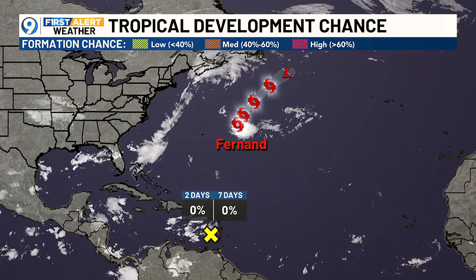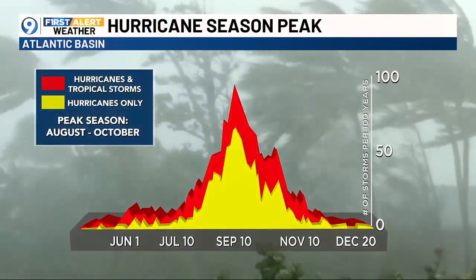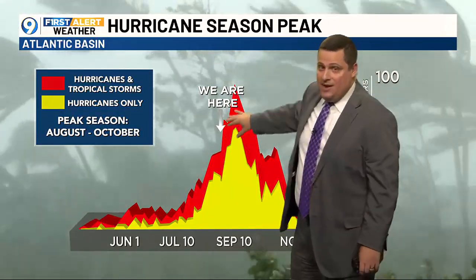Behind that, yeah, we're not tracking anything as of right now for the eastern Atlantic. And this as we get ready to head into the peak of hurricane season. So here we are right now climbing the mountain, the peak being September 10th. So we're a few weeks away from that. And then we've still got to go down the peak before we really start to wind things down for tropical season. So it's not like we're behind schedule, so to speak.